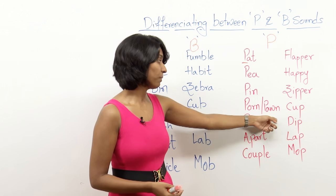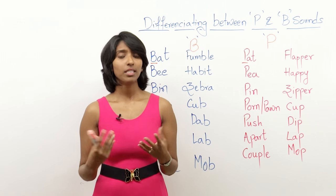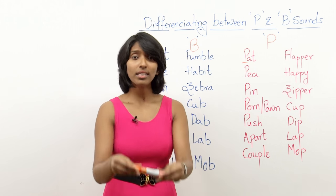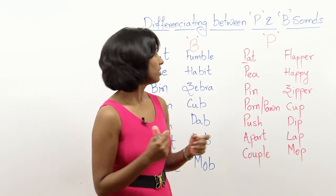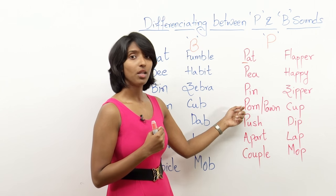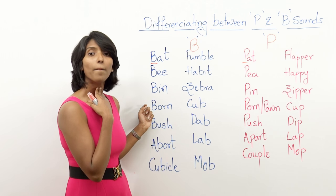For those who don't know the meaning of pawn, it is something that if you have an item and you want money, you will just give that item to someone in exchange for money, but for a short period of time. Okay, so it's pawn, born.